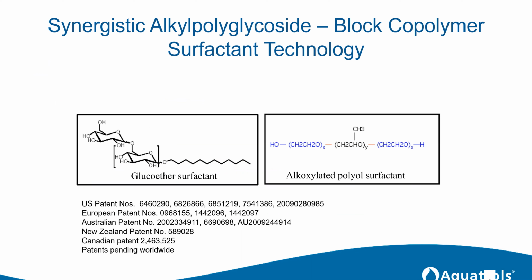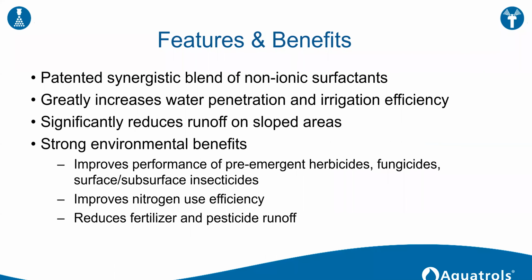The key thing with Dispatch is it's got 2 synergistic block polymers in there, which helps give it its true attributes as it's a holder and a mover out there. More or less a non-ionic surfactant, it keeps irrigation and water more efficient throughout the profile. So if you have some slope areas, maybe some flat areas like on sports fields, it can help move that water down when you have multiple types of sporting events on fields. At the same time, again, the enhancement of the efficacy of the product in pre-emergence, insecticides, fungicides, and nitrogen can be a real key attribute on that.